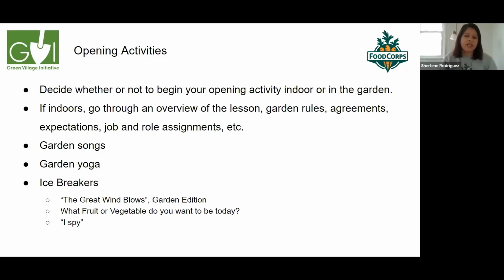So for opening activities, the first thing I would say is determine whether you want to start this indoors or outdoors. Depending on the weather, let's say it's a really windy day, it might be better for you to start your activity indoors by doing an overview of the lesson, garden rules, agreements, expectations, going over job and role assignments, etc. Just so you can ensure that all students get that valuable information.